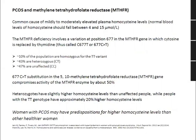This is not just about insulin. This is actually about the methylenetetrahydrofolate reductase polymorphism. So if you've got the TT genotype, you are at a higher risk of having higher homocysteine, about 20% higher levels of homocysteine. And this is what we see in individuals with PCOS. So they're kind of double attacked here. Not only are they predisposed because of their genetics, but having higher levels of insulin is also going to impact on homocysteine levels.